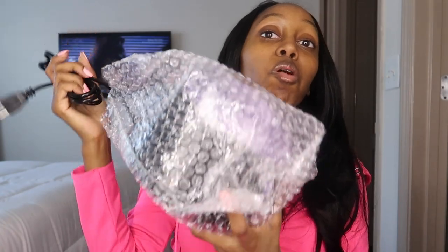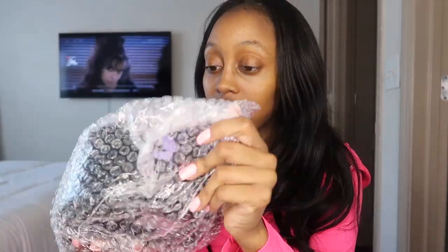Next, we have the wax machine. Throw that over there. Okay. This is cute though. I like this. This might replace my shaving. We'll see though when we try it.